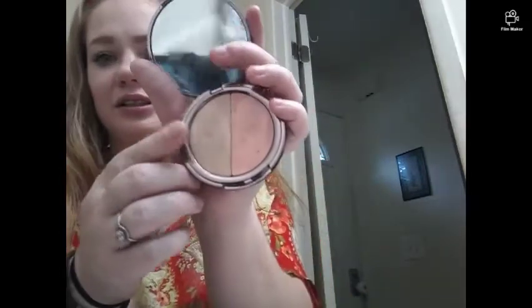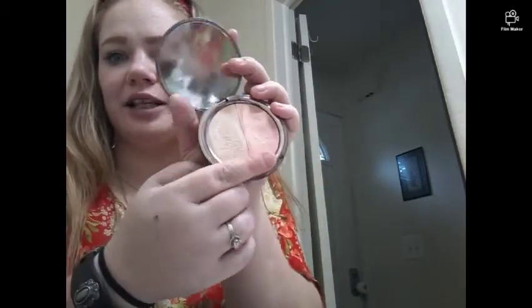Next, I'm going to be using the Galactic shimmer. There's this color and there's this pinky color, but I'm going to be using the more gold-based. Just on my high points of my cheek area, tip of the nose, Cupid's bow, and then the other side. This is so beautiful. Got this in my BoxyCharm a while back.